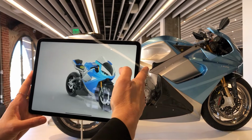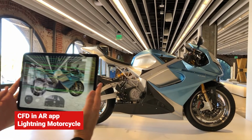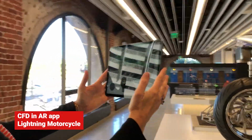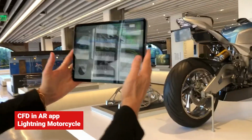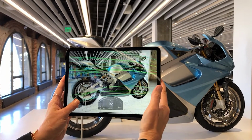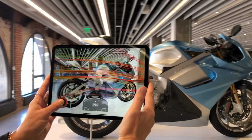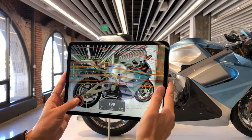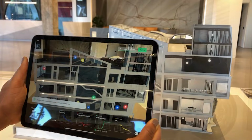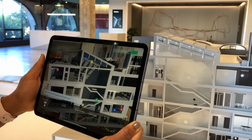The exhibit at the gallery allows you to use a tablet and an augmented reality app to view the airflows around the bike based on CFD software. The airflows are visible from different angles as you walk around the bike. The bike on display is mounted on a stage, so it won't move. But in the augmented reality app, you can virtually drive the bike, change its speed, and see what the aerodynamics looks like in response.